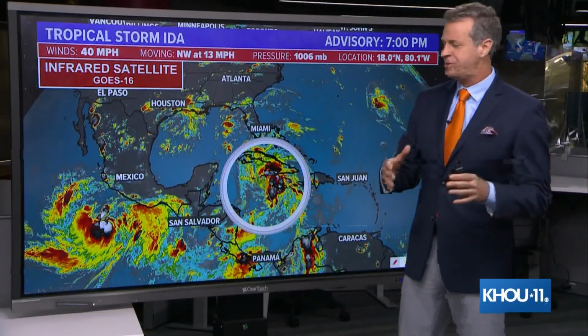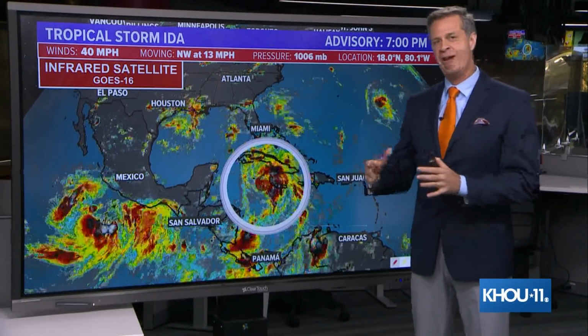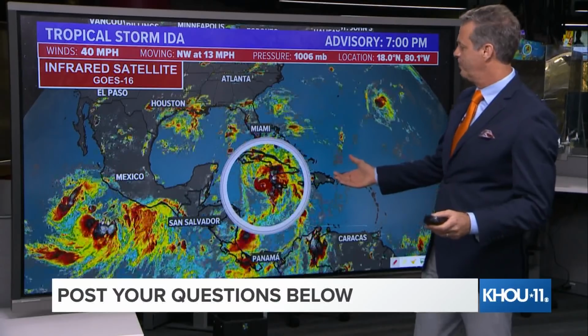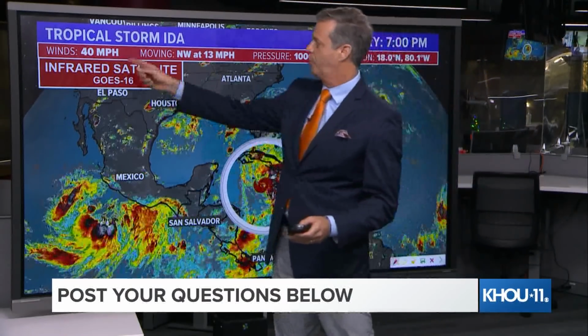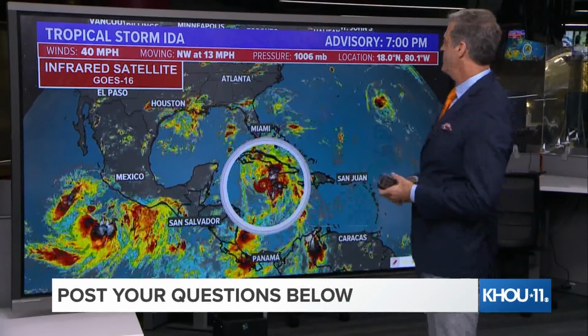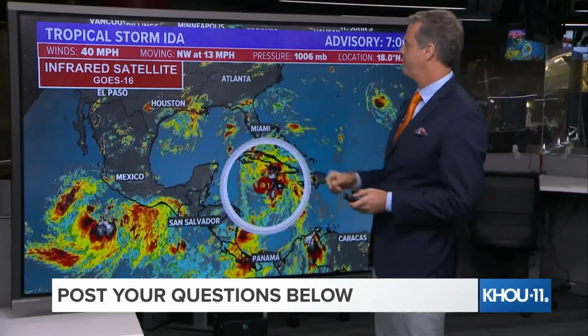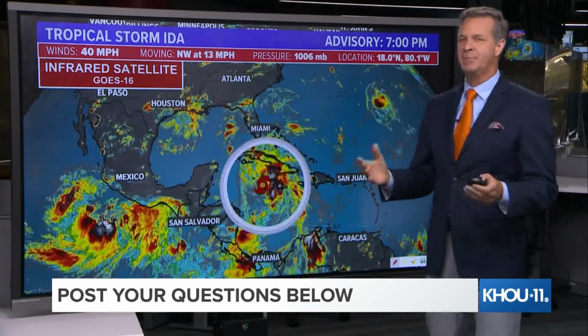But this afternoon and this evening, we've gotten a much more clear picture as to where Ida's eventual track is probably going to take her. And we'll get to that here in just a moment. Ida is a tropical storm south of Cuba, just west of Jamaica. Minimal tropical storm, winds of 40 miles an hour. This is the 7 p.m. advisory here on Thursday evening. Moving northwest at 13 miles an hour, pressure 1,006 millibars. It's a minimal tropical storm.